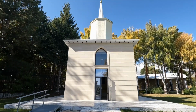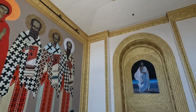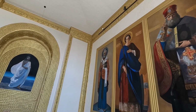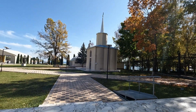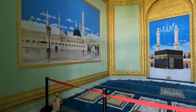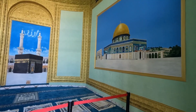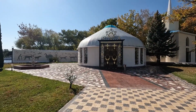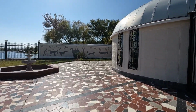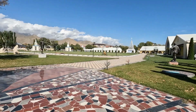This is the Orthodox Christianity one. And that one is Islam. Of course, this is the most elaborate one. Got the Kaaba there. Al-Aqsa Mosque. I like how they made these buildings to look like yurts. This one's closed though. But we can walk down here.